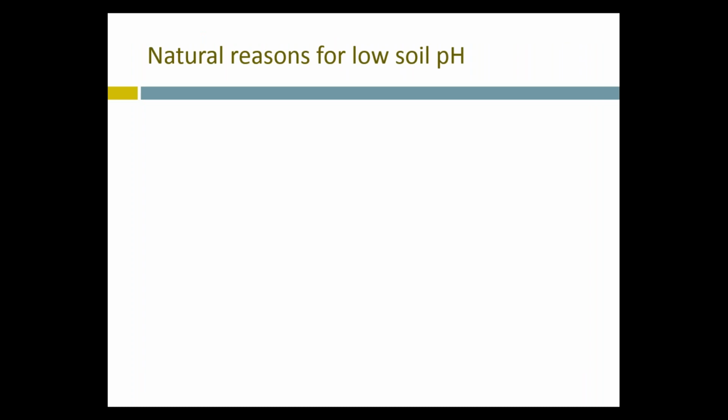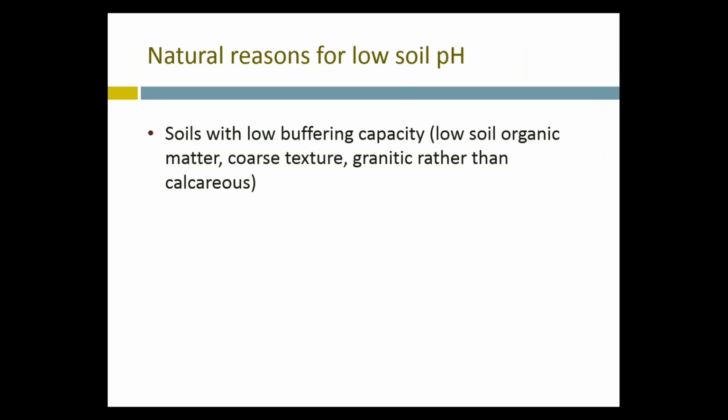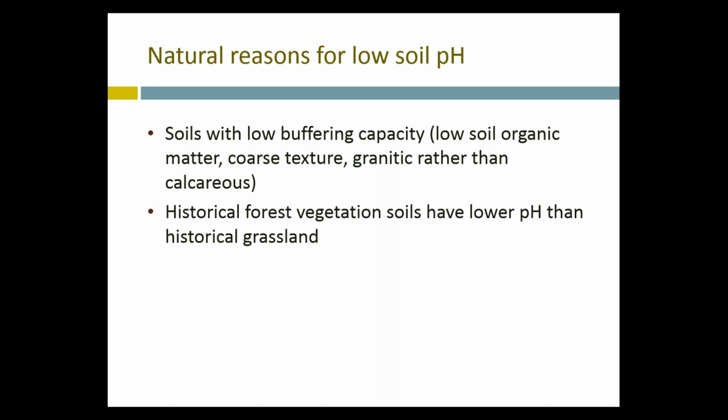So there's a number of natural reasons for low soil pH. They tend to occur in areas where we have soils with low buffering capacity, meaning low amounts of soil organic matter, coarser textures, some granite rather than calcareous soils. Also, historical forest vegetation soils generally have lower pH than historical grassland.